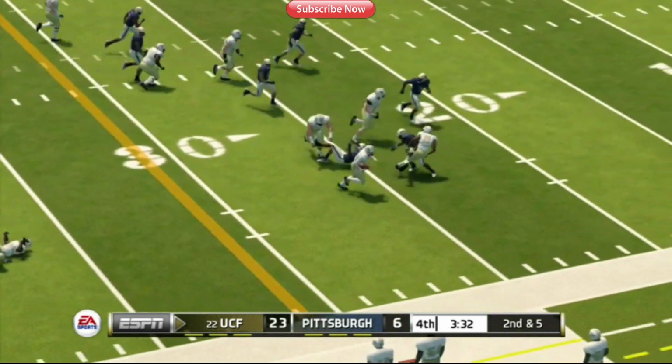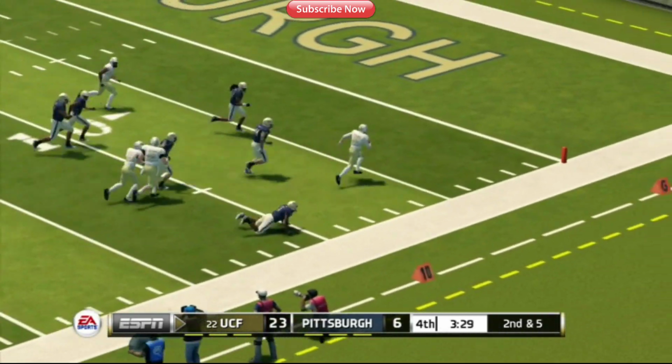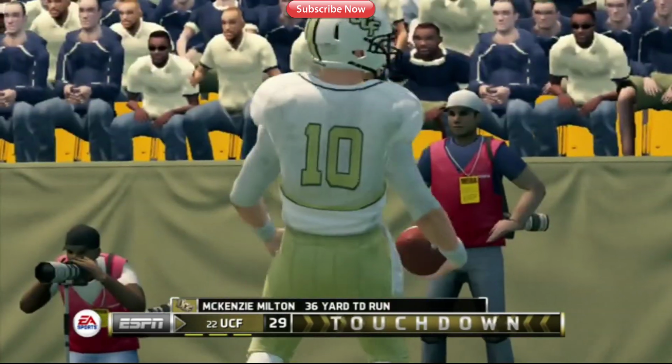Now he's got room to run. He's at the 20, the 10. He's all the way home. Touchdown.